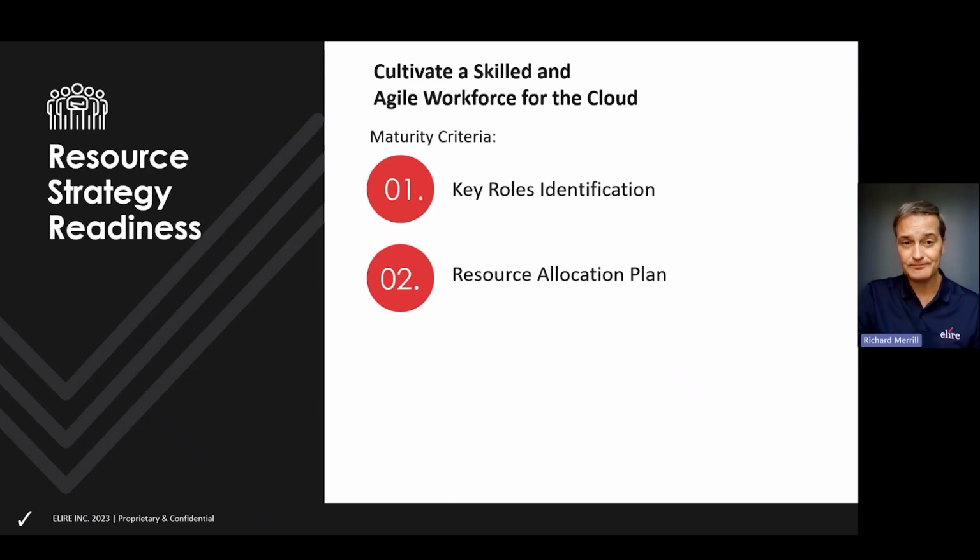And then the final people criteria is resource strategy readiness. And this is really about creating, cultivating a skilled and agile workforce for the cloud. Think about your organization today if you're on-prem, and think about what roles you need to support the on-prem business processes and the on-prem technology. And then think about what roles you might need to implement cloud and to migrate some of these processes into the cloud. And then go one step further and think about the roles you might need post go live to support it and maintain it and update it.